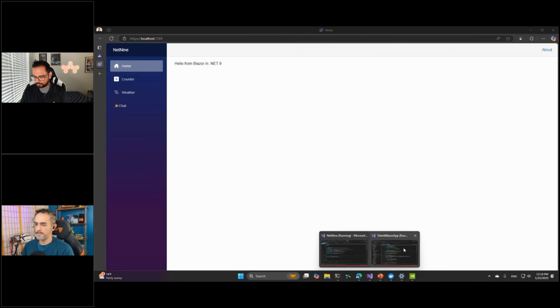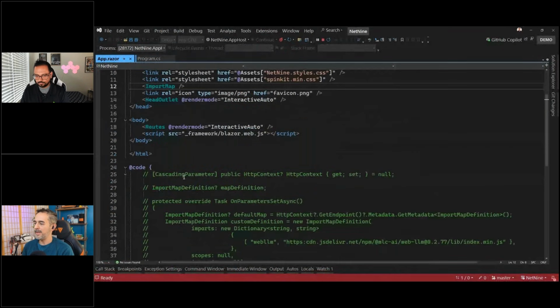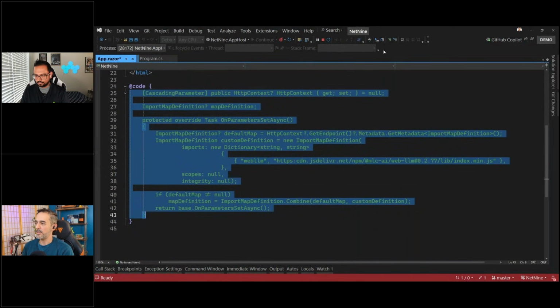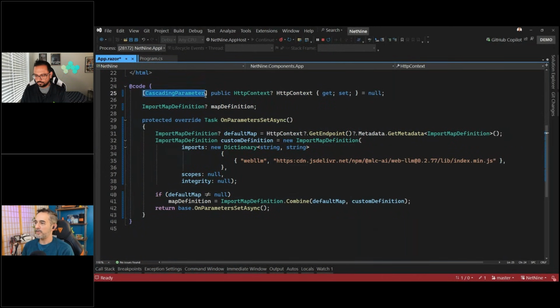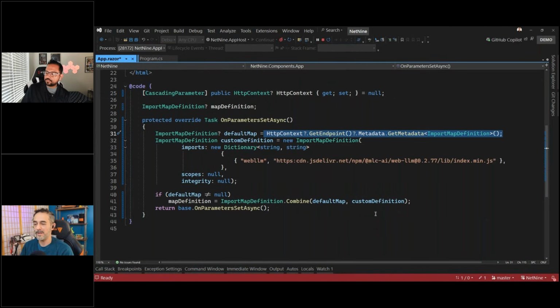And to do that, we will come back over to this import map, and I've got this commented out so I don't have to write it all over again on a live show. We're going to call into cascading parameters, HTTP context. And what this is going to do is it's going to get that existing import map that you saw being rendered in the browser already. We're going to recreate that because we want to add to it. But if I apply some changes, it will overwrite those. I don't want to overwrite, I want to append.